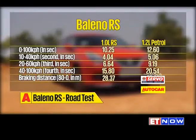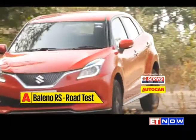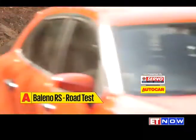In-gear acceleration timings show the superior drivability of this 1-litre turbocharged motor over the naturally aspirated 1.2-litre petrol. Flat-out performance is quite remarkable too, with the 0 to 100 sprint coming in just 10.25 seconds, which is nearly 2.5 seconds faster than the petrol Baleno. But it's a whole second slower than the other hot hatch, the 145 horsepower Abarth Punto.